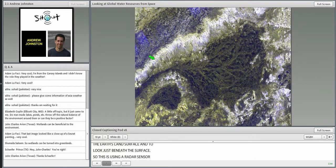If I cover the whole area with the radar data, it looks like this. So instead of the sandy surface, you see these patterns right here. It looks kind of like river channels. In fact, that's what these are. These are ancient drainage channels. There used to be streams that flowed downstream. And in fact, now there's a desert oasis located right here.